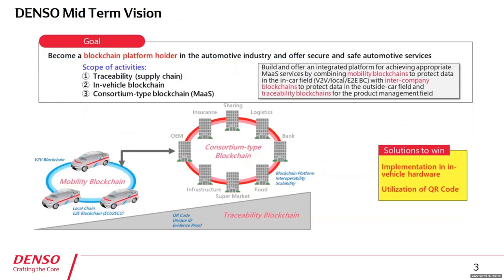Our key targets for a blockchain platform are traceability, mobility IoT, and intercompany services enabled by distributed authority, distributed identification, and database authenticity. Denso has strengths in applying the QR code to link the physical world with the cyber world in traceability domains, data collection, and data preservation of the ledger, including in-vehicle end-to-end transactions.